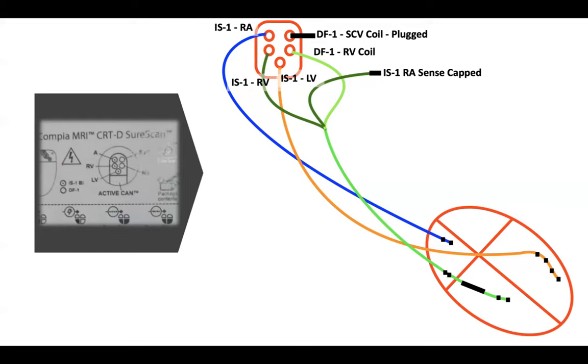So when we finished the positioning, I asked for the Compia battery, and it was brought and opened. Now, just as you showed here, where the dots are the low voltages, the LV lead was positioned here, correct? Then the IS1 for the low voltage, I positioned it here. Remember, I set out for that case with a Medtronic DF1, and that Medtronic DF1 also has an SVC coil. But at the end of that case, it was a Biotronik I finally picked to do the case.